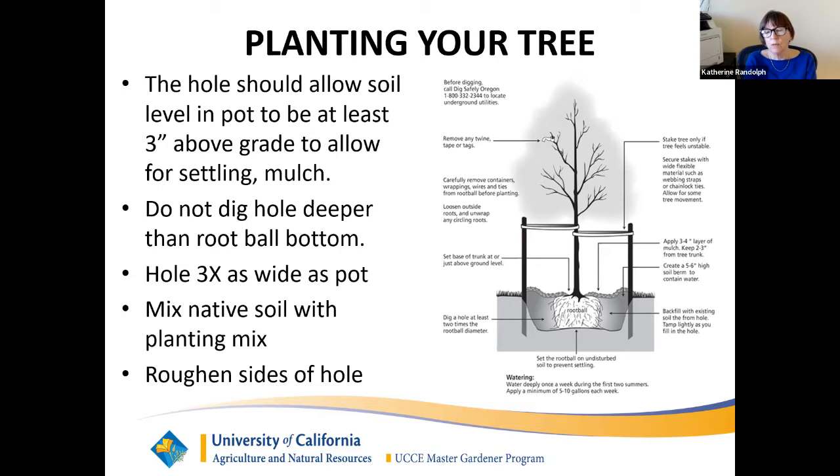If you don't do that, if you get some planting mix, you dig a hole, you put in the pot with the new planting mix, and the surrounding soil is clay, the roots are going to start growing in the planting mix, and they're going to get out to the edge of the hole, and they're going to hit clay, and they're going to go, not interested. And it'll start circling, and it'll become pot bound in the ground. So you want to mix the native soil with your planting mix, and then you want to take a shovel and cut the sides of the hole so that there's places for the roots to begin to penetrate into the clay.